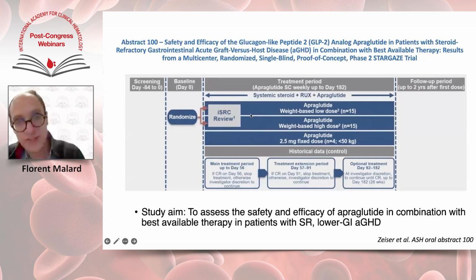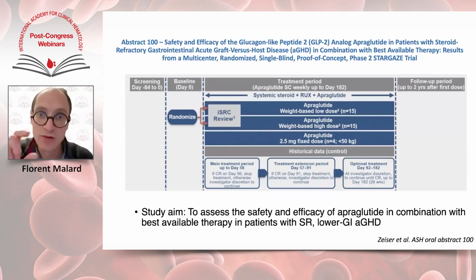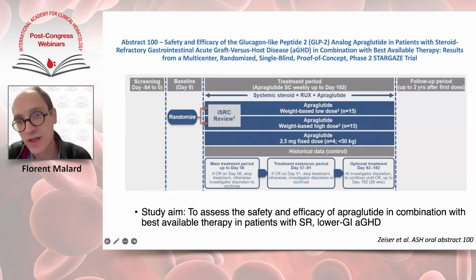So there were randomizations to compare two doses of apraglutide. It was based on the weight of the patients, with higher doses depending on the higher weight of the patients. For patients with a low weight, below 50 kilograms, a fixed low dose of apraglutide was given to the patient. It was a non-randomized study with 2 years of follow-up.